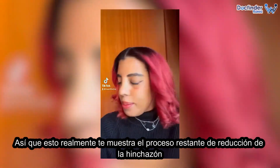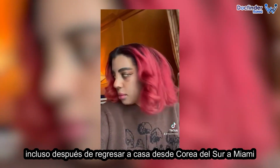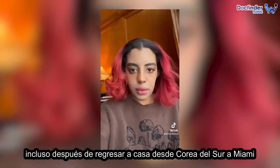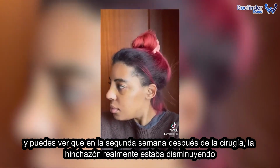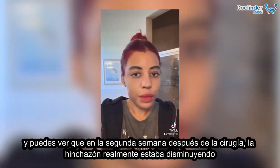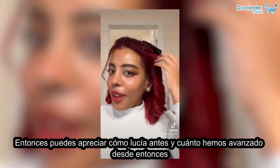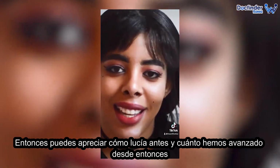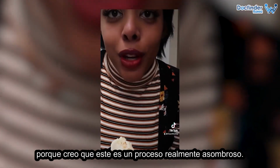So this is really just showing you the remaining de-swelling process, even after I flew back home from South Korea to Miami. And you can see that within the second week post-op, the swelling was really going down. This was before I got my nose surgery, so you could appreciate what I looked like from before and how far we've come afterwards, because I think this is such an amazing process.